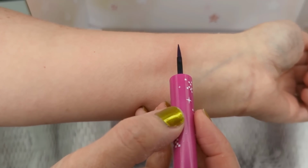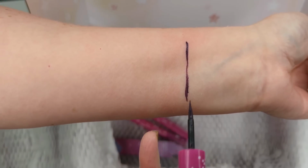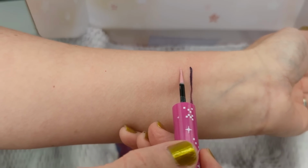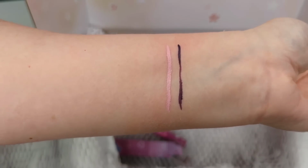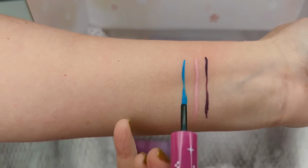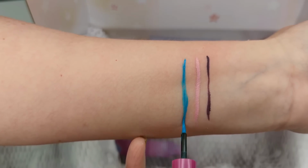All right, so the first shade is Tech Girl, which is a deep purple. Sorry, that one was actually Utopia. This one is Tech Girl. Had them mixed up. So this one's a really pale pink. And then the last one's Next Level, and that one is a bright, like electric blue shade.